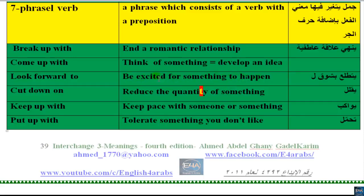Excited. The T here, I can make it a soft D. So T here, excited, American, soft D, excited for. British, excited. Look forward to, be excited for something to happen. Happen, P sound, happen.